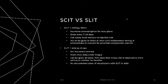The difference with our allergy drops is they are given under the tongue. These can be given at home, even though we watch you take that first dose. We want to make sure that first dose is not going to cause a reaction. But with the sublingual drops, there are no documented cases of anaphylaxis to date. And so just a little bit safer option.